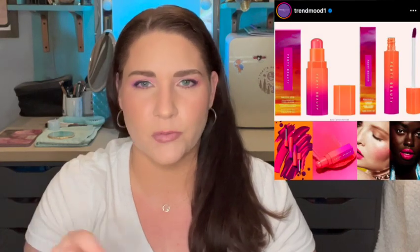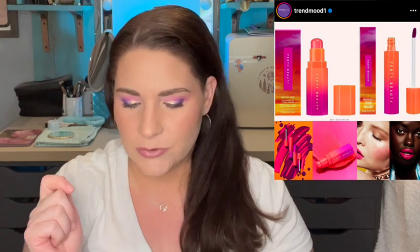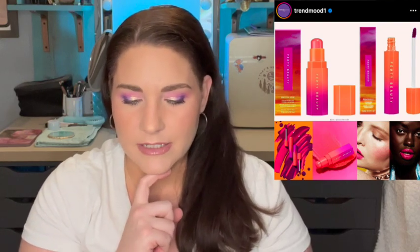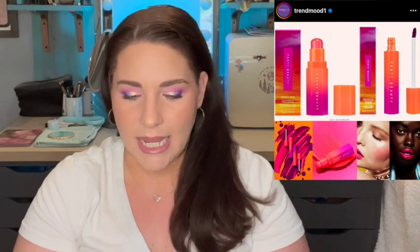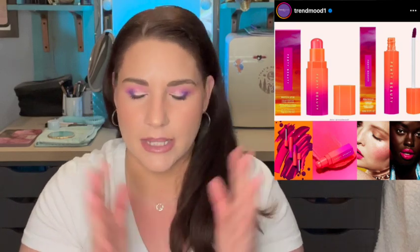I can't remember if we talked about this last time, but the Fenty summer collection is coming out with one of the match sticks and a few of the lip stains, and the packaging is beautiful. I love the packaging. It is just everything summer should be. I just think of sitting on a tropical island watching the sunset. These are the sunset colors that I think of when you're on a tropical island with nothing but water around you.